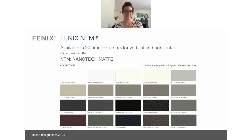Yes, that is a great example. So it's like the Chanel. Yes, that's an awesome example of a material that's always going to look good.